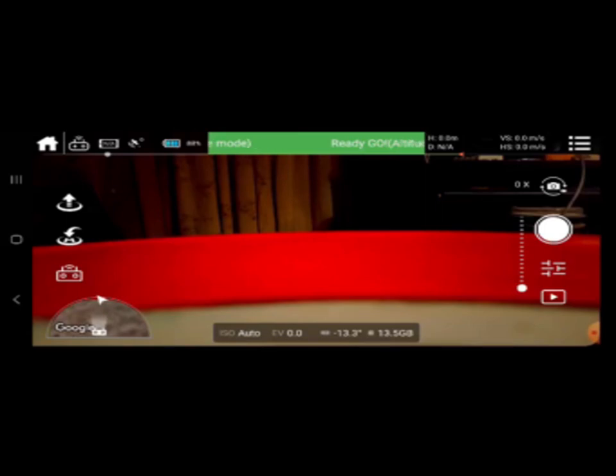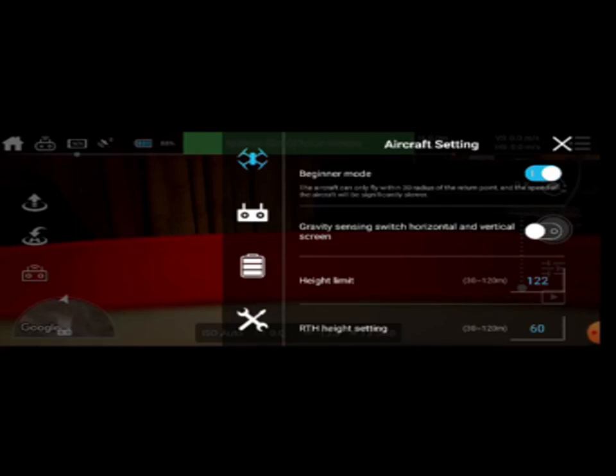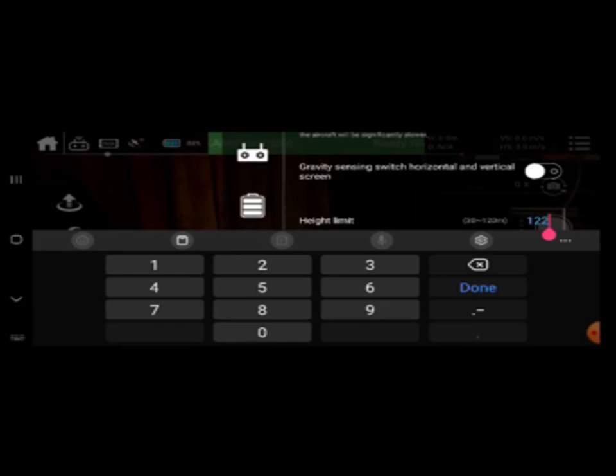Oh, you know, it might be because it's set to a different resolution. I haven't set this other app up on this drone. So let's go to settings. Height limit. This is set way up as well on this other, because I want the different phone, you see. I want to set that to 60. I don't want to go too high. 60 meters, that is.